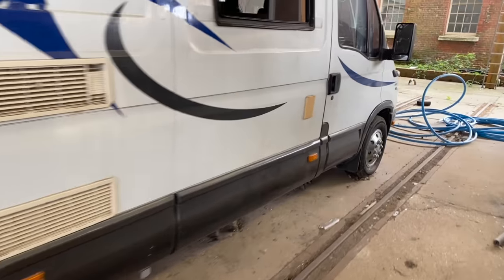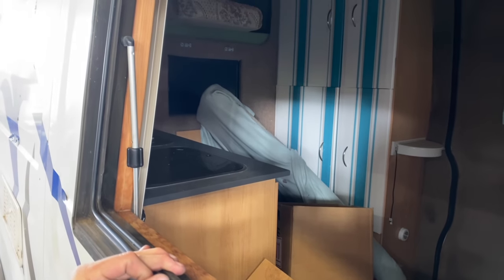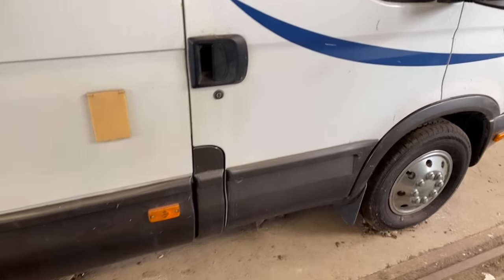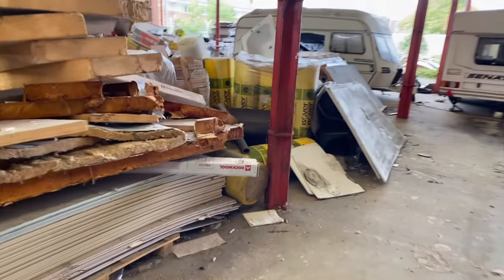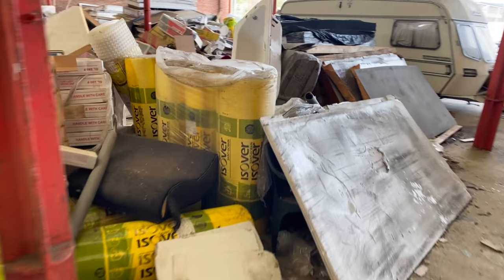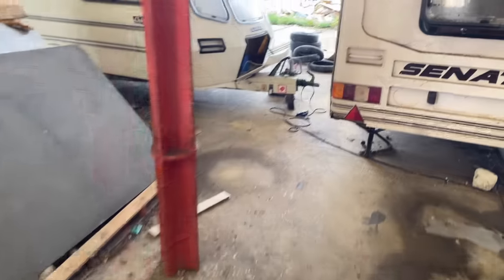Ooh, we might be able to have a little peek inside here, look. Let's stick the light on and have a look. Oh my God, you know what? It actually is really nice. That definitely doesn't deserve to be there like that. We've got a couple of caravans down here. Like I said, all this building material, look, some of it's still brand new. Very peculiar. Even these caravans are probably still worth a lot of money.